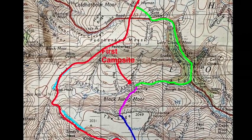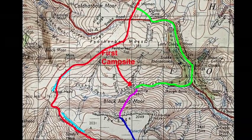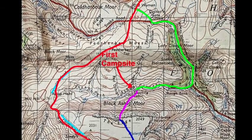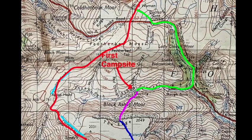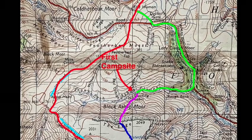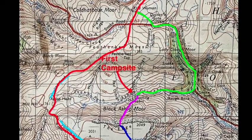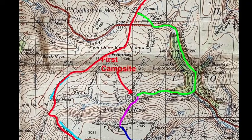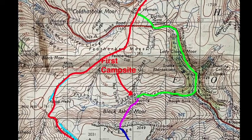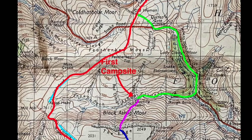And in the end we headed off down the Ashop Clough to the Snake Pass, up the Snake Pass Road, up to Doctor's Gate, and joined the Pennine Way at the bottom of Devil's Dyke. And I've put the track of that on the map in green. So we got to the Doctor's Gate at something like lunchtime the next day. So we'd been going a day and we were something like a day behind already.